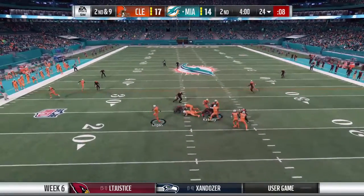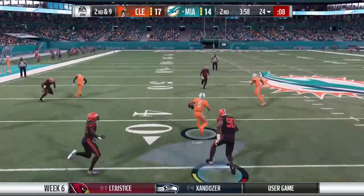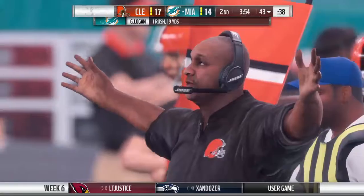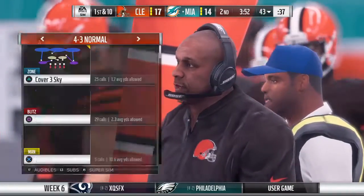To throw on second down, Logan. And he slides to avoid the hit. They call it a gain of 19, and it moves the chains.